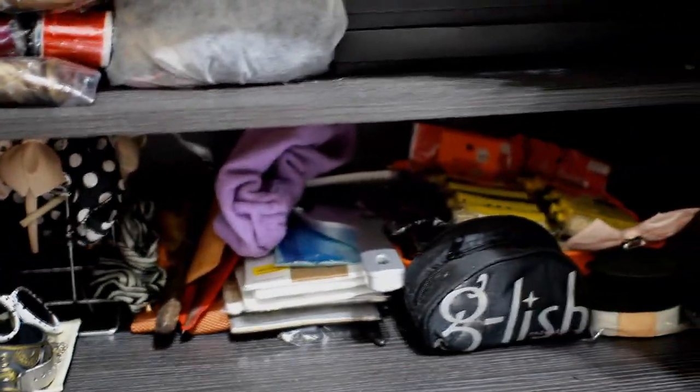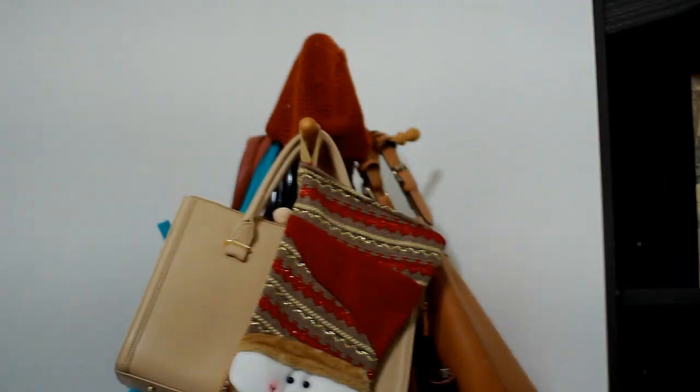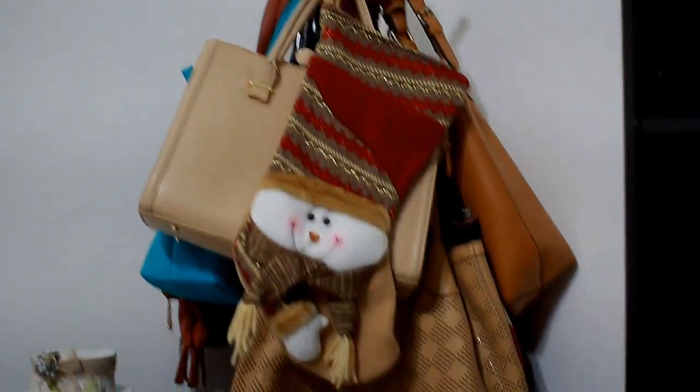Those are my extensions, some of them are wigs, and more down there are some miscellaneous stuff that are still related to hair. Now moving along, in here that is my trash can, and then I have my tripod right there, and in here at the side I actually managed to fit in some of my bags, so I just put them all in there at the side.